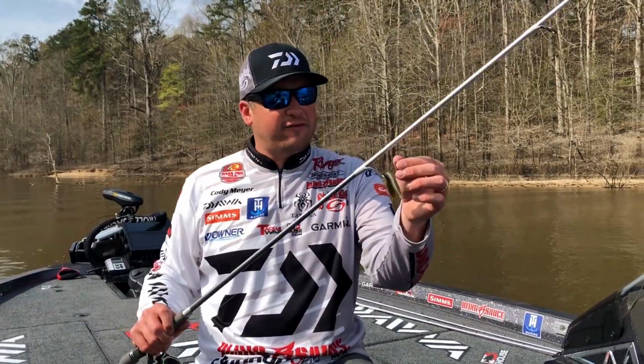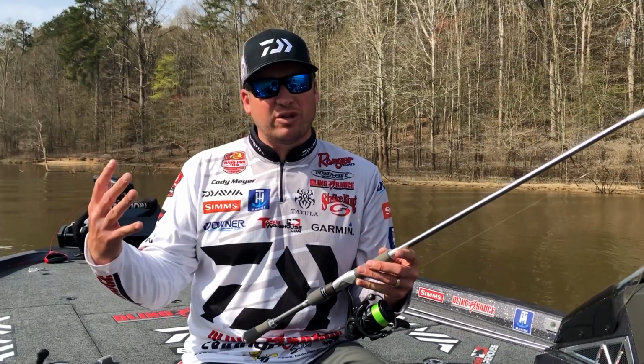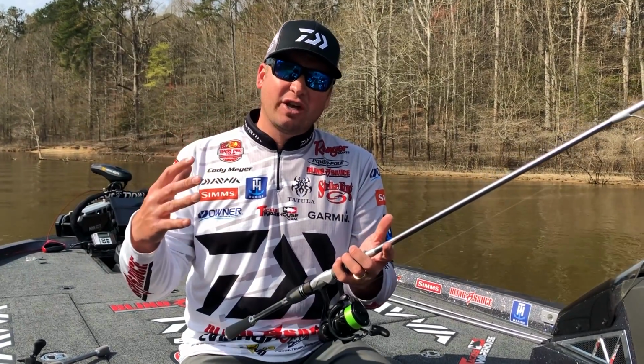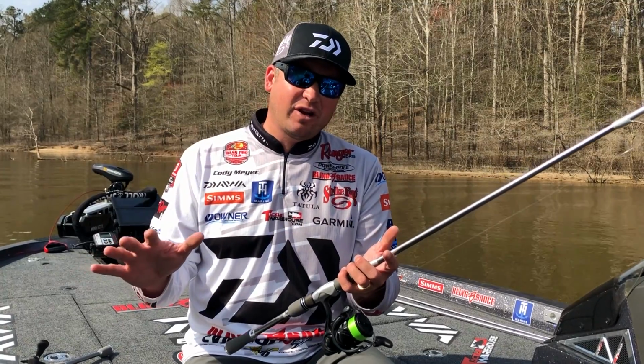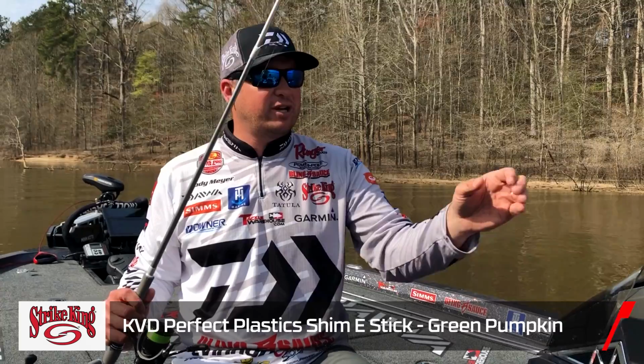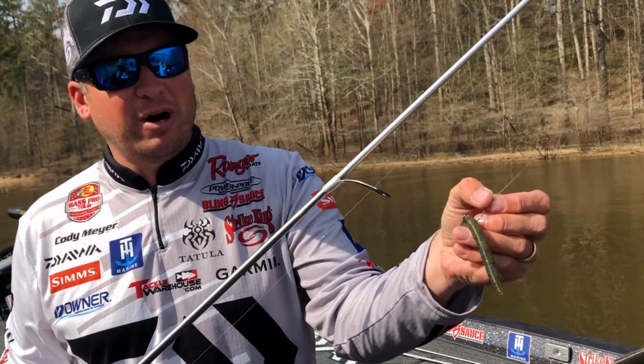As far as Falls Lake, that was a little bit different. On Jordan Lake, there were bushes in the water. Fish were kind of up near those bushes, getting ready to go. Falls Lake, the lake was not high, was not flooded, it was normal. So I was pitching around a little Strike King Shimmy Stick, wacky rigged here. That's how I got the majority of my bites. A little green pumpkin in color.